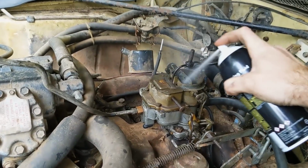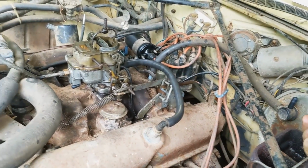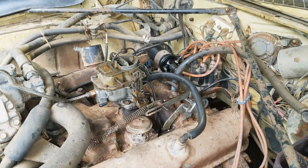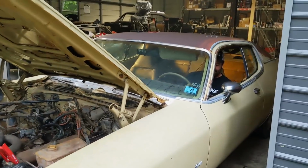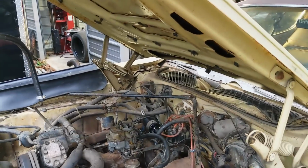Nope. This thing is an addict. It loves its starting fluid. What's the deal with it after it runs? I have no idea. It just does not like to restart. So let's hang the throttle open for a little bit. Let it air out again.